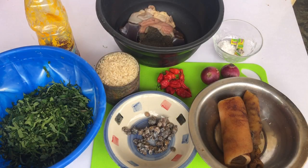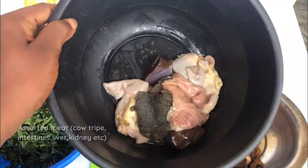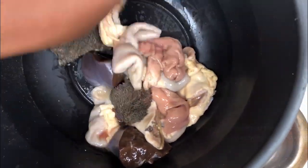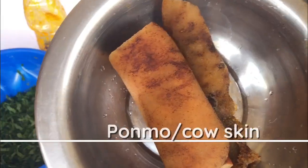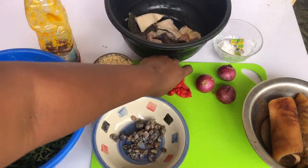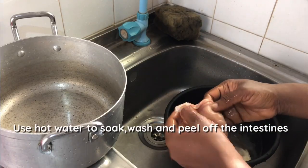Okay my loves, I am going to be showing you how I make my delicious palm oil rice. To start with, we have rice, we have our assorted meat, which is a combination of cow, tripe, intestine, liver, kidney, and so on. We have ugu, also known as fluted pumpkin. We have iru, locust beans, cow skin, pomo. We have our pepper, we have our onions, that's habanero pepper, our seasoning, and our palm oil. Let's start cooking.